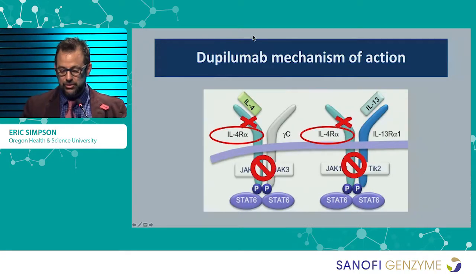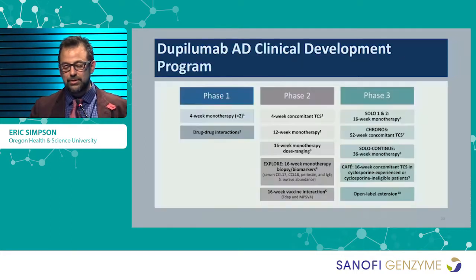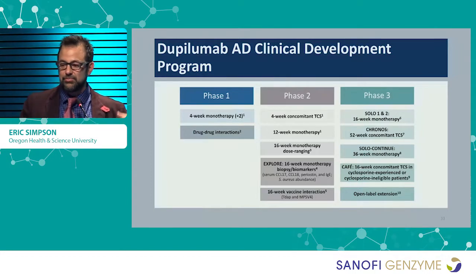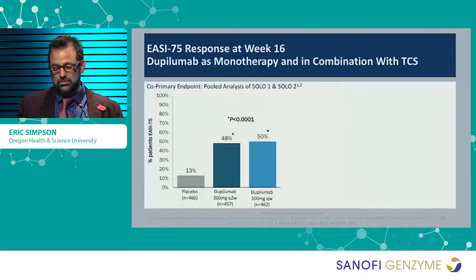Oscar nicely showed you how blocking IL-4 receptor alpha can block the signaling through both cytokine receptors, IL-4 and IL-13. And the nice thing about dupilumab is that it's been the most patients ever treated in atopic dermatitis published. We actually have large populations published for a long period of time. I am not going to go through all these data. I'm just going to show you some of the key data to see if it works or not.